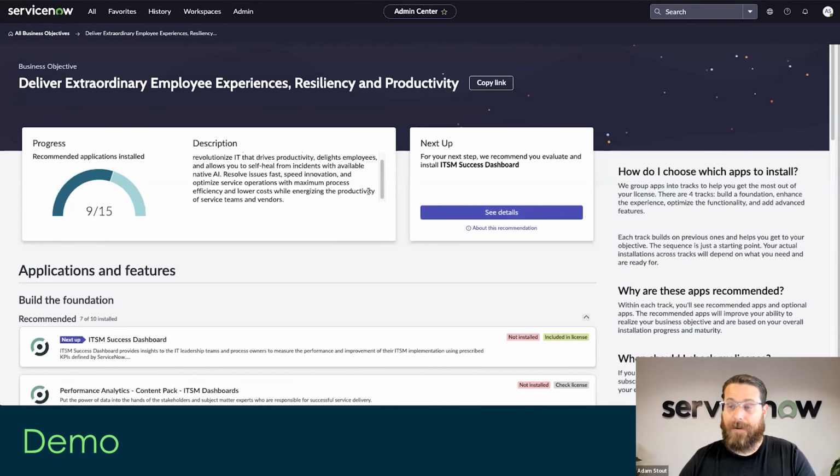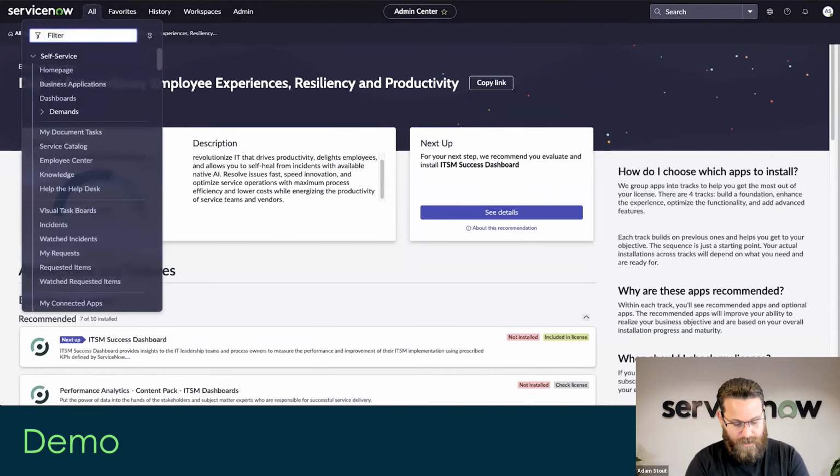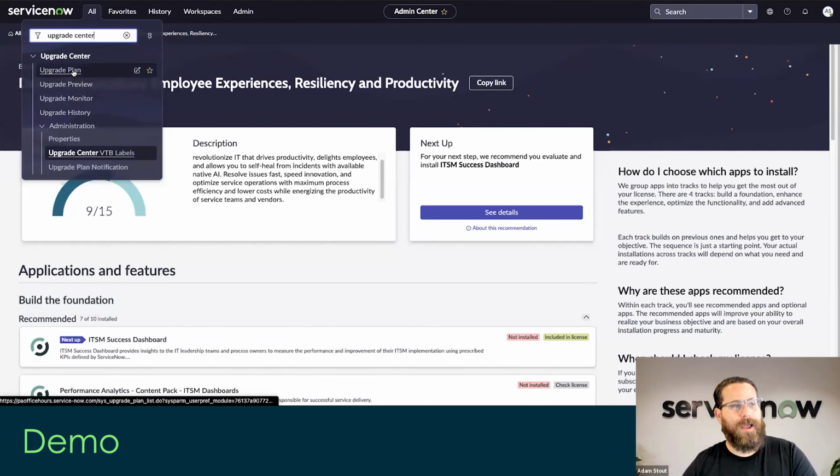All right, so that's the admin center. I really want to get back to upgrade plans. We have a few more minutes. So upgrade plans. If I go to my upgrade plans, I'm going to go to Upgrade Center, and I have upgrade plan. I'm also going to see it in the upgrade monitor. Before we get started, I want to call this out.